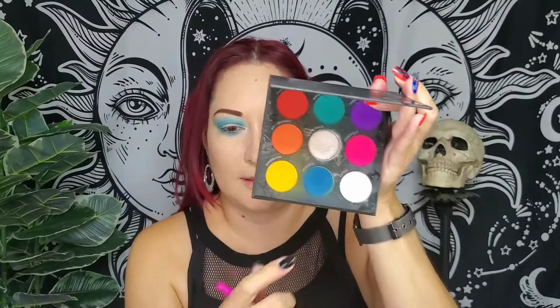Blue to deepen the crease. Blend those two colors. With a smaller brush, that dark blue on the lower lash line. I'm gonna add some black eyeliner in the waterline. This one's by NYX.